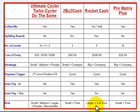With Rocket Cash, it's a larger risk because you're spending $300, and then again, time promoting the program if you don't get a return. ProMatrix Plus, small risk, $25.